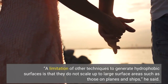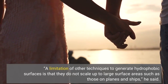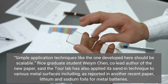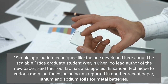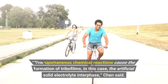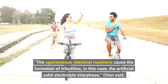A limitation of other techniques to generate hydrophobic surfaces is that they do not scale up to large surface areas such as those on planes and ships, he said. Simple application techniques like the one developed here should be scalable. Rice graduate student Wei-Yin Chen, co-lead author of the new paper, said the Tour Lab has also applied its sand-in technique to various metal surfaces including, as reported in another recent paper, lithium and sodium. The spontaneous chemical reactions cause the formation of tribofilms, in this case, the artificial solid electrolyte interface, Chen said.